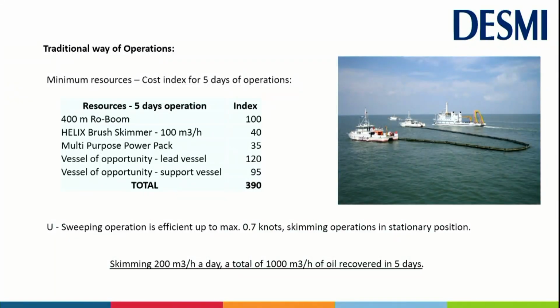The resources used: boom, skimmer, power pack, vessels of opportunity. I made an index here saying for 5 days of operation that goes into an index of 390. That's based on our experience. Skimming 200 cubic meters per day, that's 1,000 cubic meters of oil in 5 days. That has a price of 390. And you can see the traditional way of sweeping here.